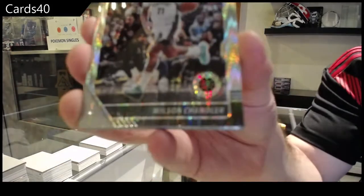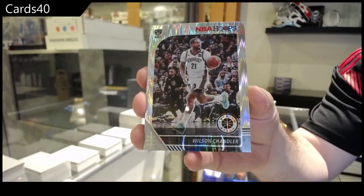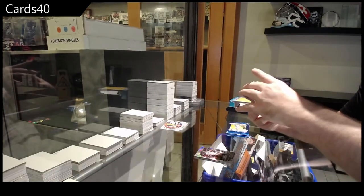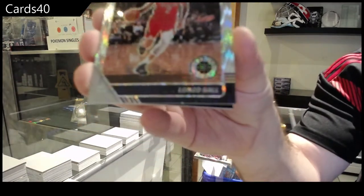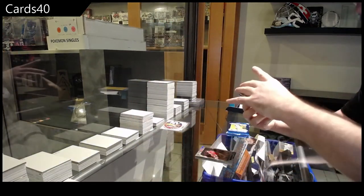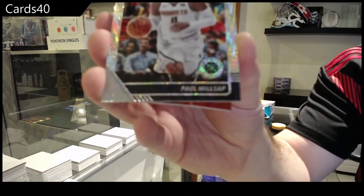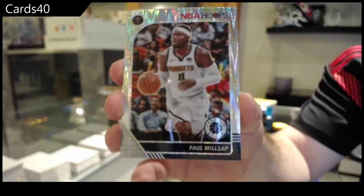Wilson Chandler. No, this is much more higher end than Platinum. We've got Alonzo Ball. Paul Millsap. Focus. Paul Millsap.